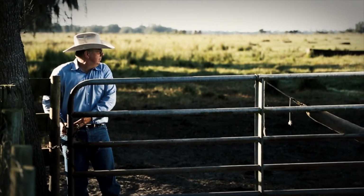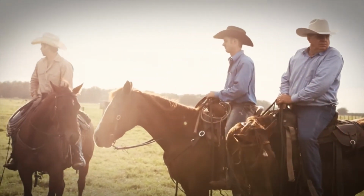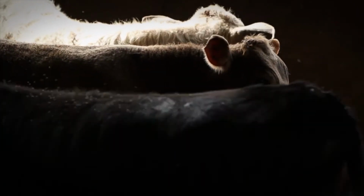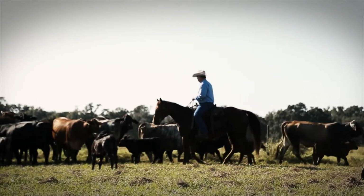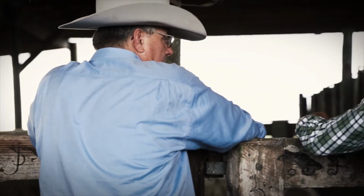It must be an inherited trait, because I have never wanted to do anything other than be in the cattle business. And it's interesting, as I have grandchildren now, little bitty ones. All they want to do is go to the barn, swing a rope, and be a cowboy. It's a lifestyle that we have, the way we make a living, obviously. But it's really more than that. It gives us the opportunity as a family to be able to work together and enjoy each other's company and make a living at the same time.